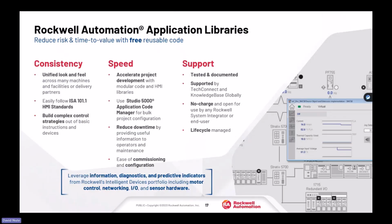So that's where we see this fitting in the portfolio. Moving on from hardware, let's talk about the application libraries a little bit. These libraries really are what I consider the heartbeat of a PlantPAx system. Number one, they drive consistency throughout applications. Where we see these used a lot is where customers want to standardize not only on a hardware platform, but also their application. You may have repeatable applications like gas plants in the oil and gas fields, where you've got maintenance folks that support multiple facilities. If you have that same look and feel application at all those facilities, that makes maintenance and troubleshooting that much easier and more efficient for the user. That's a really big driver in using these libraries.